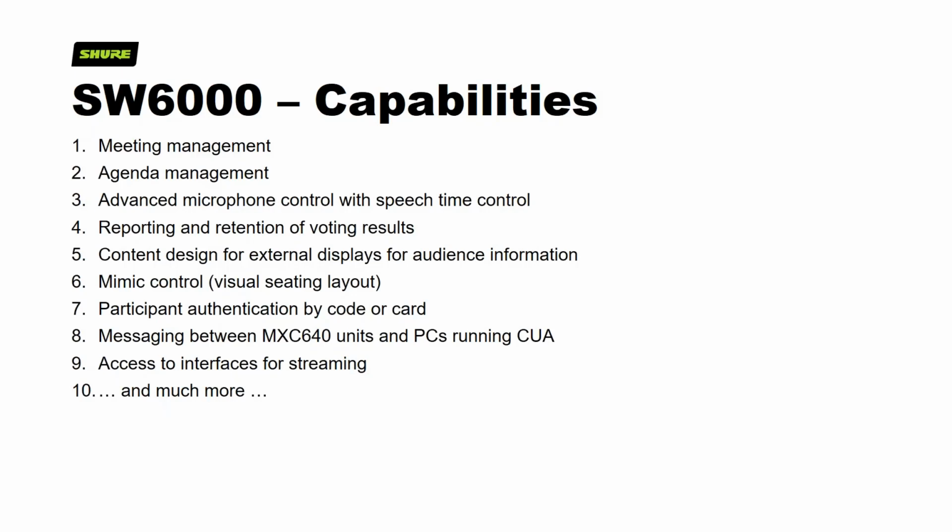And last but not least is access to interfaces for streaming. This has been implemented in the past and will again be implemented when there are new APIs programmed. And there's much more also with Software 6000, but those 9-10 points here are the key capabilities of that impressive software tool.